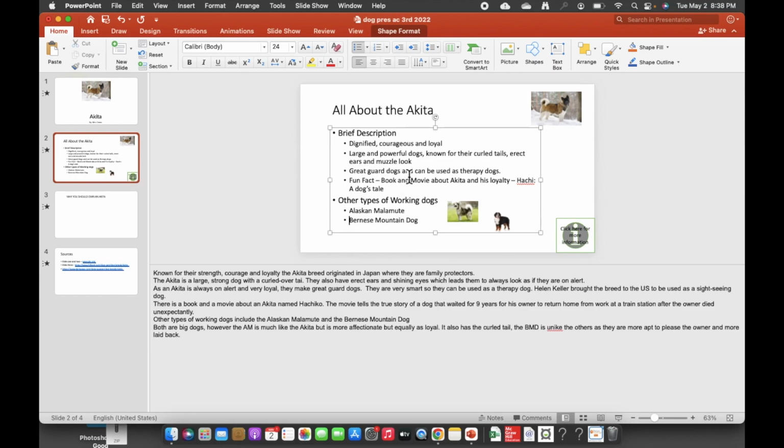Then when I click and it talks about the breed group, I would say, as Akita is always on alert and very loyal, they make great guard dogs. They are very smart, so they can be used as a therapy dog. Helen Keller brought the breed to the U.S. to be used as a sightseeing dog. Click. Right here, when my fun fact would come on screen, there's a book and a movie about an Akita named Hachiko. The movie tells the true story of a dog, blah, blah, blah. So I would talk a little bit about that.